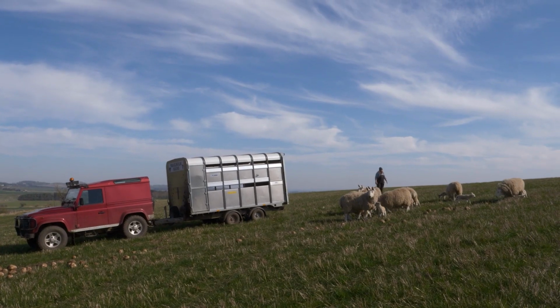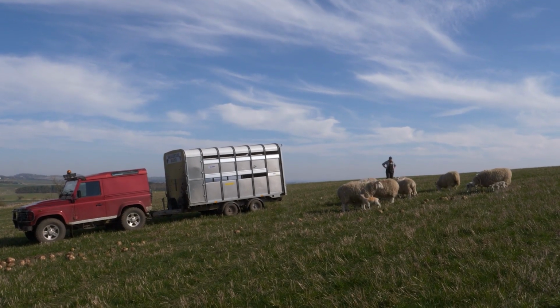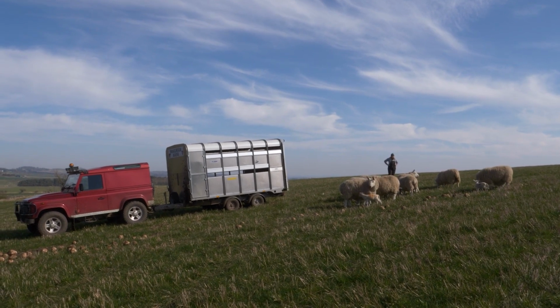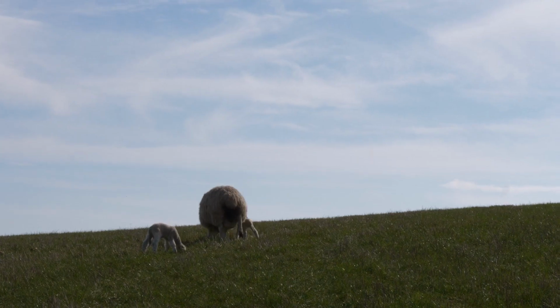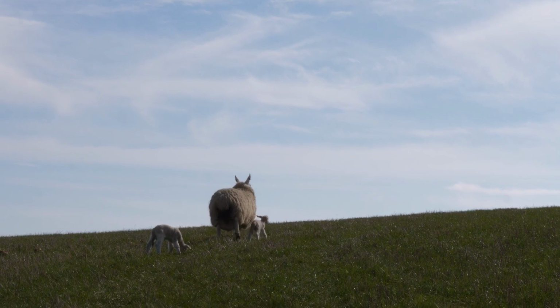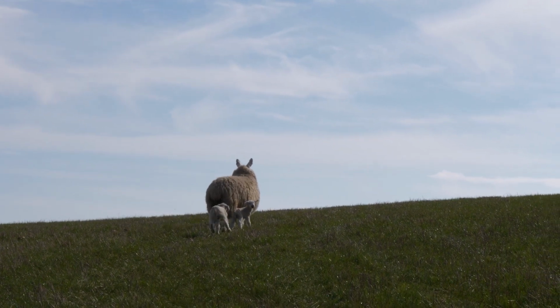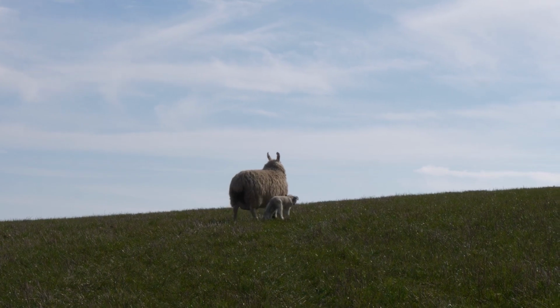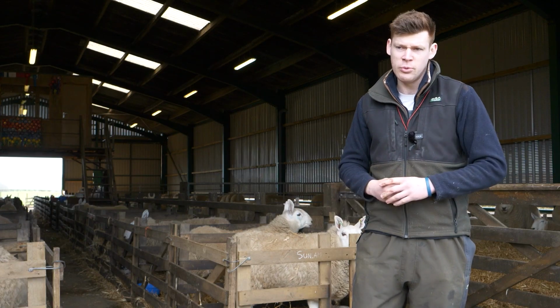And the rest of the 500 acres is all put down to roughly an 8-year rotation. It can change, but on that ground we're really only grazing it once every 8 years with ewes and lambs. So then beyond that, ewes and lambs will be onto clean pasture, which will have been sown down the year before to malt barley with under-sown grass, which suits us really well.